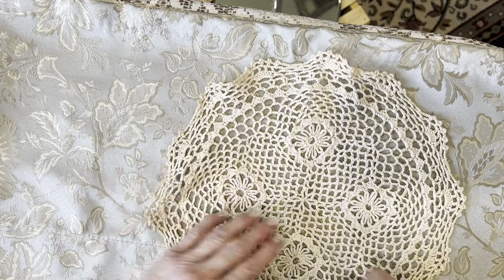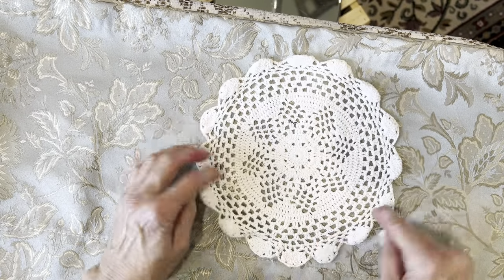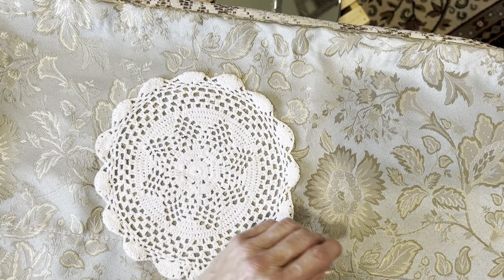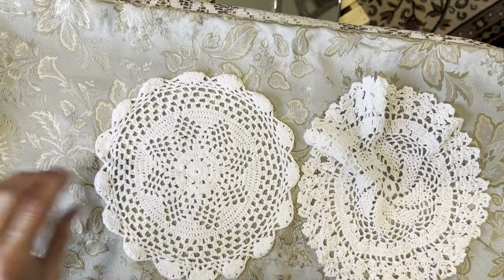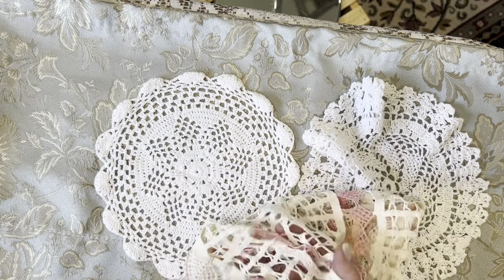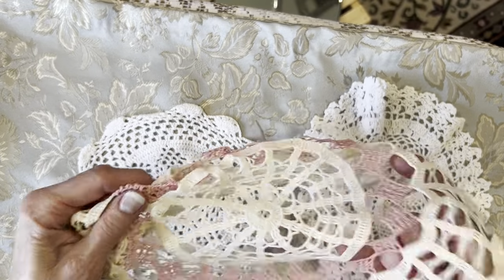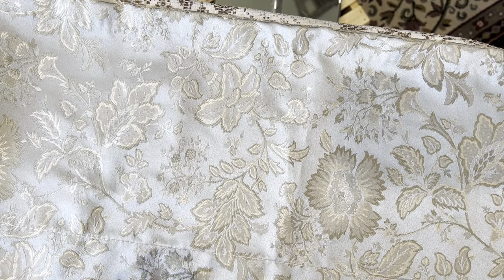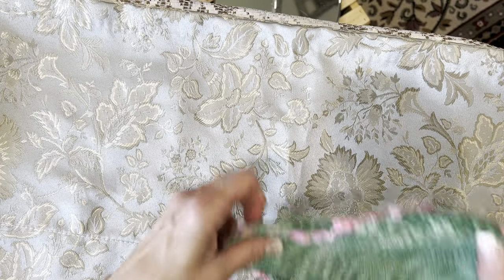This is a heavier, coarser one. I don't know if everyone felt the same way, but I know that my ancestors certainly seemed to put more value in the finer ones. So this took more skill than this because the thread is so much finer and so on. But of course, for our purposes, they're all pretty darn nice.